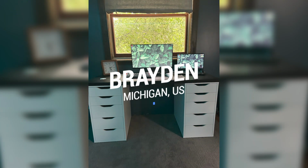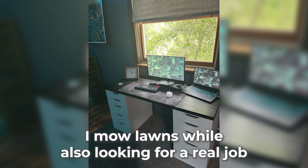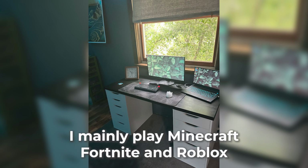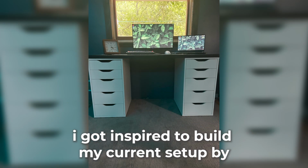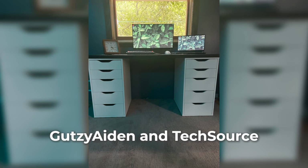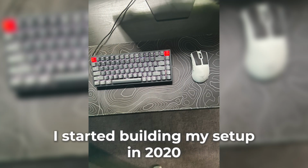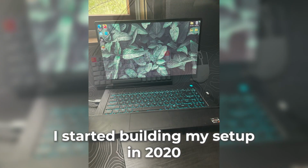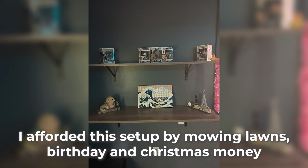This is Brayden's setup. He's 14 years old, located out of Michigan, and he's been mowing lawns and looking for a real job in the meantime. His main game is Minecraft, Fortnite, and Roblox, and his previous setup was just an Xbox and a TV. What inspired him to build his current setup is me and TechSource, so thank you for that. He built the setup for schoolwork and gaming, and he built the setup in 2020 and started building it over the years. It's taken him around 3 years to build this entire setup himself. He afforded this gaming setup by mowing lawns, birthdays, and Christmas money.